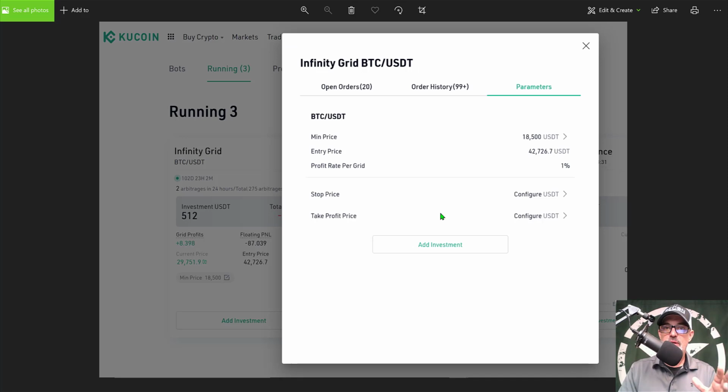Before we get into the results for the Infinity Gridbot, I do want to point out that the parameters when I redeployed the new Gridbot actually were pretty much the same, if not almost to the dollar for the entry price. It just happened to work out that 30 days later, the Bitcoin price was pretty much at the same exact price. Again, you can go back and watch previous update videos and see that it all does sync up. My entry price on this Gridbot is $42,726, approximately the same price I bought $500 worth of BTC at. The minimum price, or how low this Gridbot will continue to buy if the price continues to drop, is 18,500. Because it's an Infinity Gridbot, there is no upper price; the bot will basically follow the price to infinity. The profit rate per grid that I set was 1%.